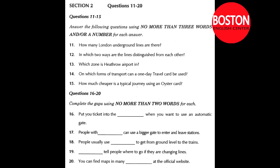Depending on how far you are travelling and how many journeys you need to make, it may be cheaper to buy a one-day travel card, which gives you unlimited travel on all London Underground and bus services the day you buy it. A one-day travel card covering all 6 zones currently costs £8.